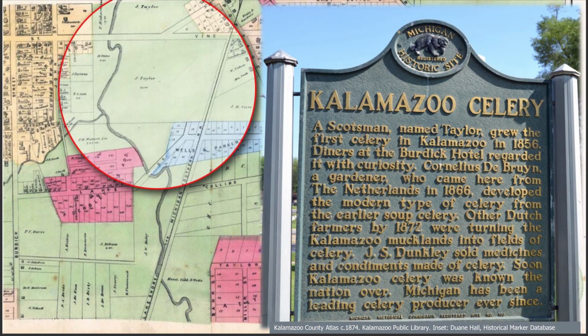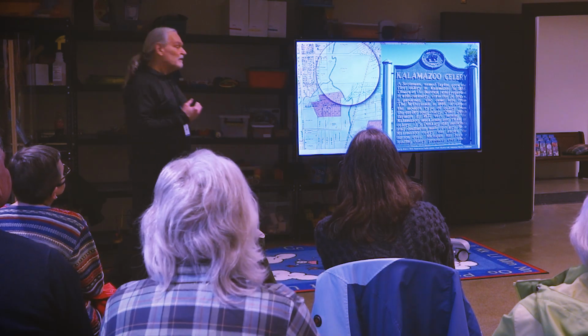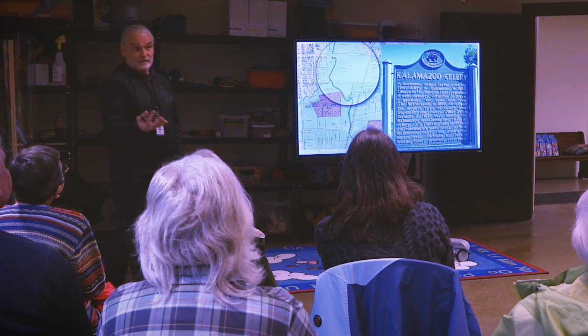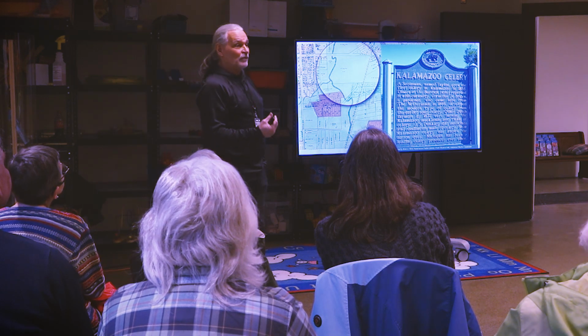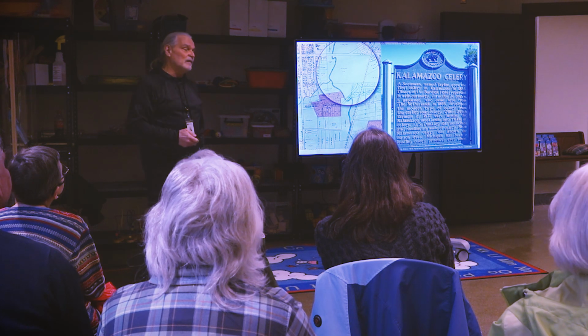It was in this lowland area, so we're west of Portage Road, kind of to the west here, where it kind of dips down into the valley. So we've got Lake Street down here, we've got Vine Street, and this sort of low area along the creek. Really rich, deep, rich black soil that lent itself very well to growing that. So there was a Dutchman that came and pretty much discovered that this would be really fertile ground. So this whole industry developed.